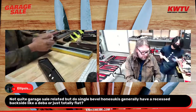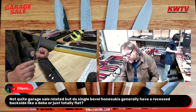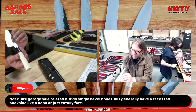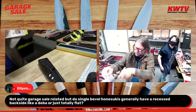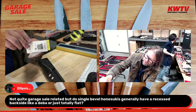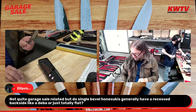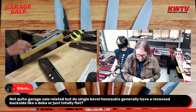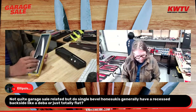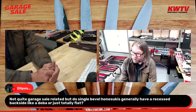And this is a Garasuki. So this is a Sakai Takayuki, but it's a Garasuki, so single bevel. You can see down the choil there. I don't know if it's going to come through on YouTube, but the back is concave. Again, a hand-hammered, handmade knife is a little bit different than a $161 factory one. This is $404. And a Garasuki is just a bigger Hanasuki. Garasukis are generally single bevel, but not always. We do have a Hanasuki version of that Sakai Takayuki, but it's buried somewhere. We'll find it soon.